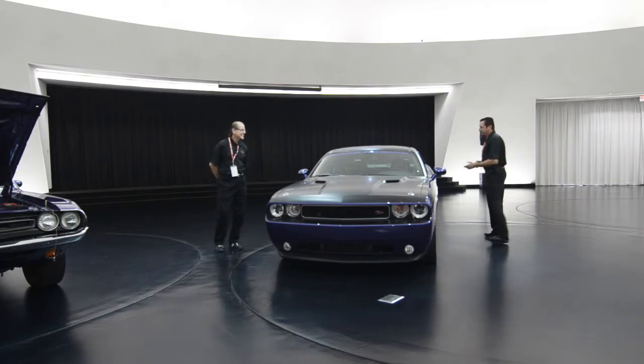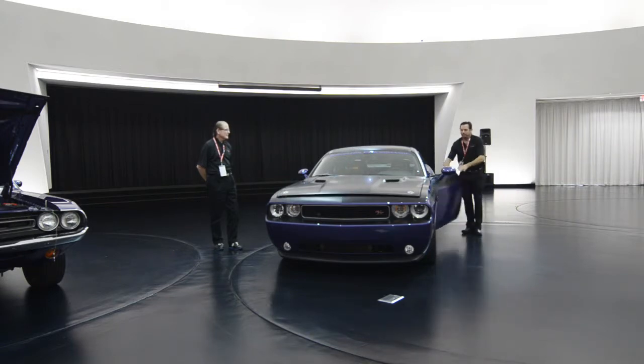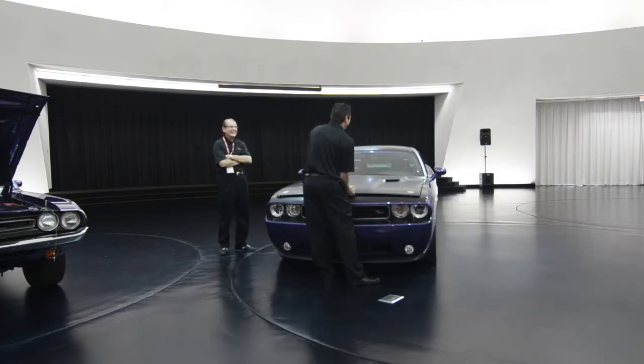We'd love for you guys to take the opportunity after you have time to come and look at the car. At some point, you have to start them both. Oh yeah, we'll have to start them because they sound totally different.